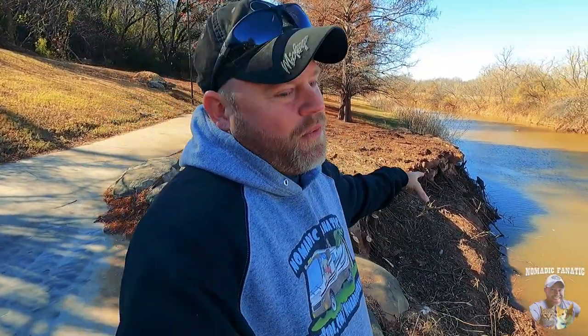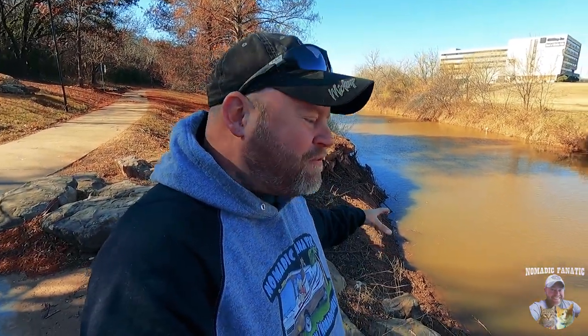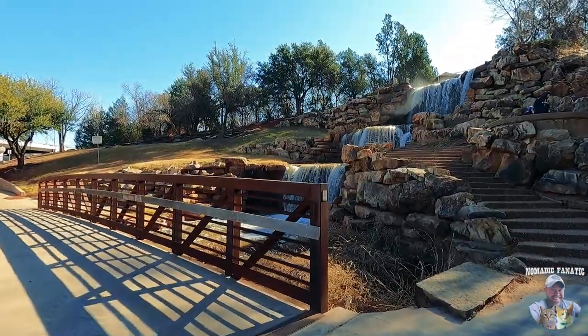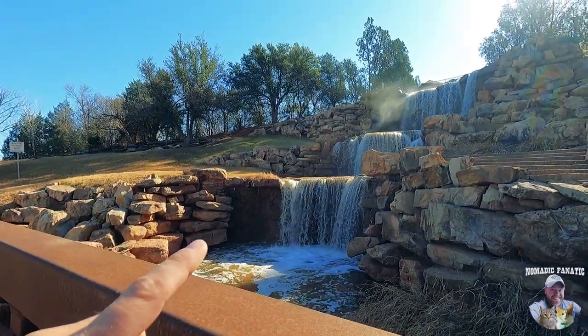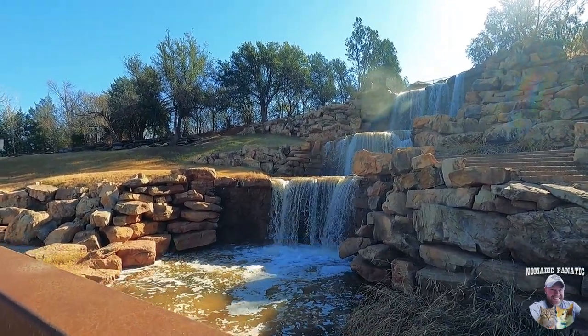Many, many years ago, a flood came through the Wichita River and took out the famous falls, the Wichita Falls. After the flooding went down, there was no longer any falls. It was just the Wichita River. But you have this city named Wichita Falls. And they said, well, we can't really be called Wichita Falls when we don't have falls anymore. So they literally built these falls. This is 100% man-made fake falls, if you can believe that.